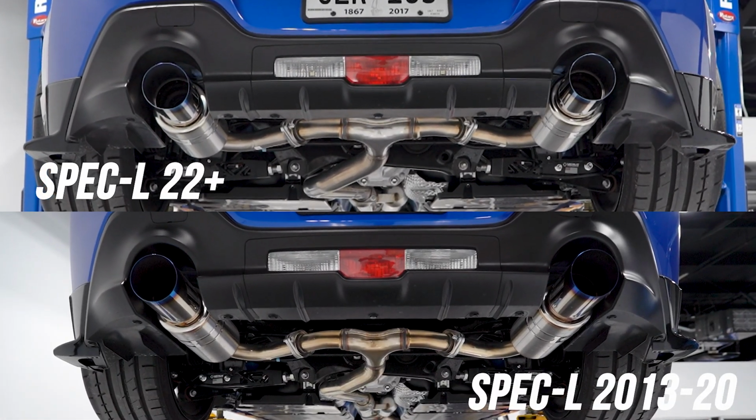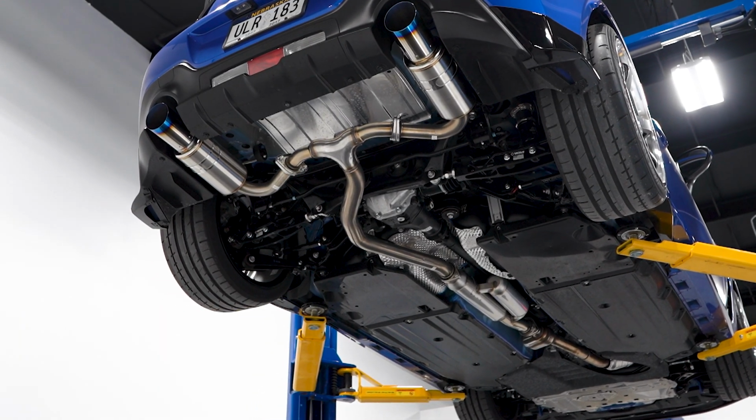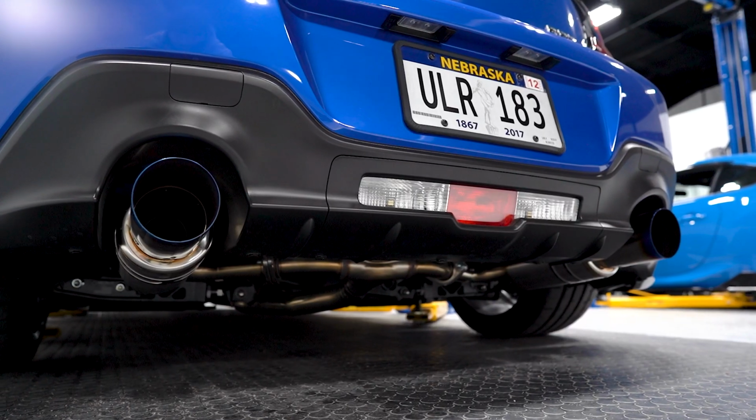Overall, I would say that the fitment of this 22 Plus SPEC-L system though is a 10 out of 10. I didn't have to adjust the tips or anything like that. Everything just lined up really well in the bumper, which honestly is kind of a first. Most catback exhausts you have to kind of adjust to get them to fit right. So I would say 2 thumbs up in terms of the fitment.